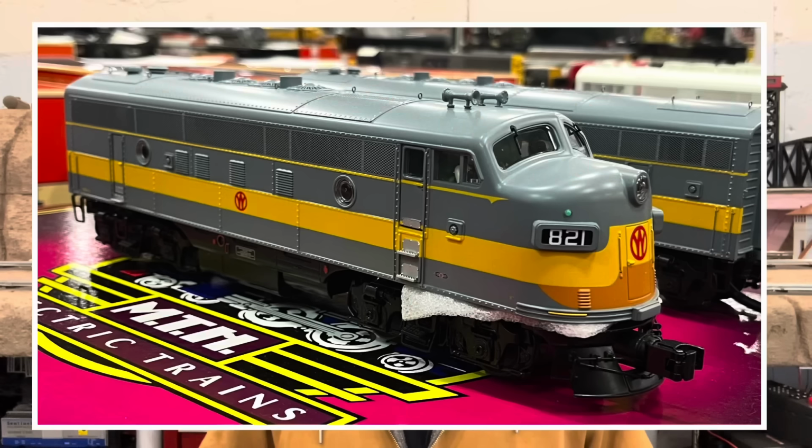As is usually the case, I'm not really looking for anything in particular. I like to look for things that fit the budget instead of trying to fit my budget around the things that I want. Case in point, I saw a beautiful set of New York, Ontario, and Western F units, and at $700, it's just not going to happen.